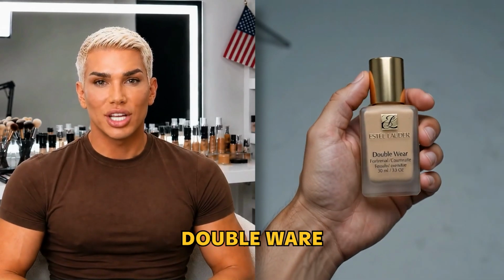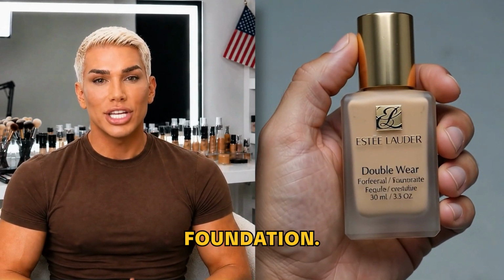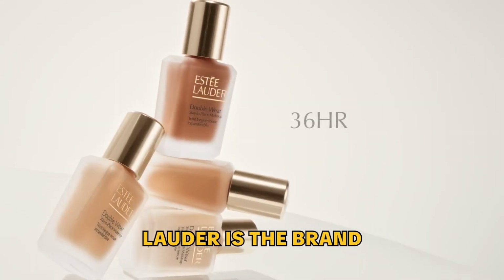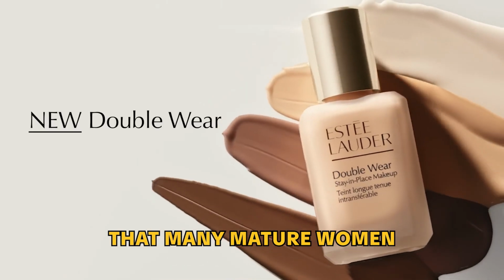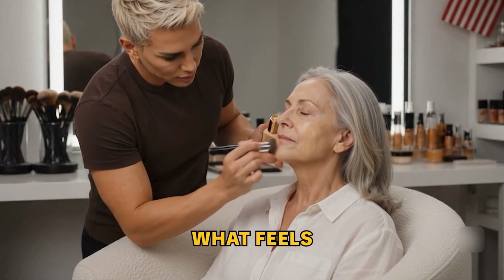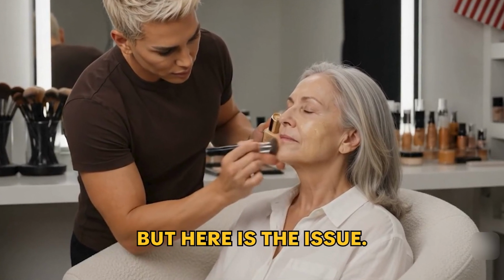Estee Lauder Double Wear Stay in Place Foundation. This one is going to make some people upset because Estee Lauder is the brand that many mature women grew up with. And Double Wear has been around for what feels like forever. But here is the issue.